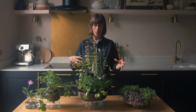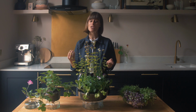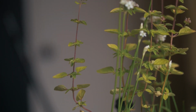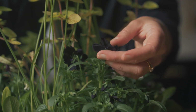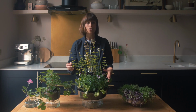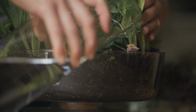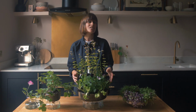So you might be surprised to see some of these flowering plants on here, but you can eat them too. I've got some flowering oregano, some chives, and one of my favourite edible plants, a viola, which is a great addition to floating on top of a glass or decorating a cake with. We've also got the more traditional lettuce leaves going on. But really, you can put in here whatever you want to eat, from herbs to more unusual salad leaves. Another flowering plant that would be great in here is a nasturtium.